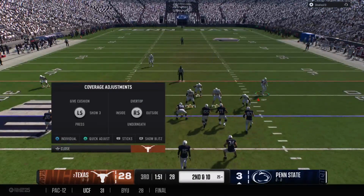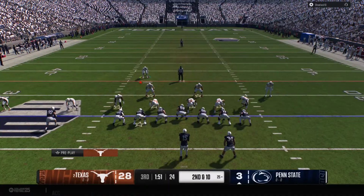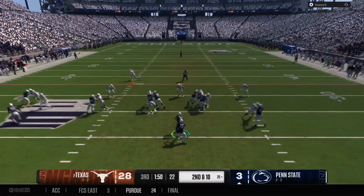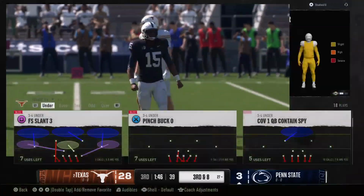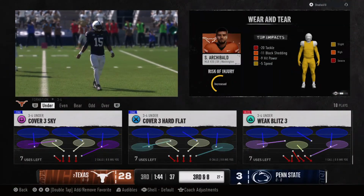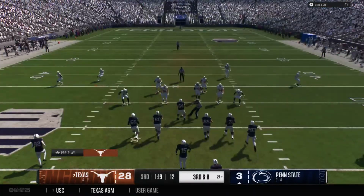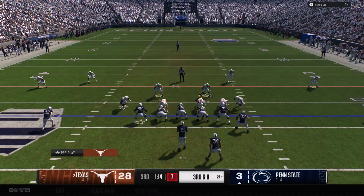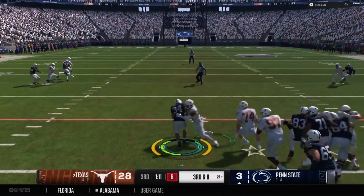After the incompletion, it's 2nd and 10 from their own 25. They'll run it from the gun. Works ahead for a couple. They'll stop him at the 27. The run game just has not been working for this offense all game long. You saw it on that last play as well. Just not getting enough push up front on the offensive line. They haven't been physical enough.